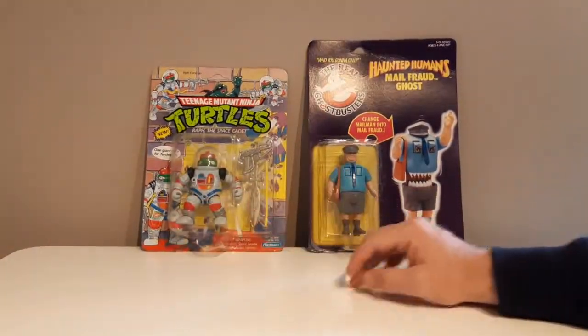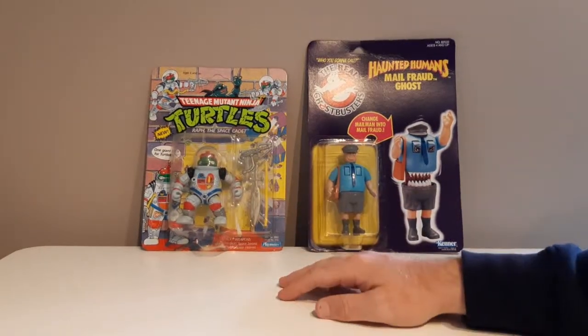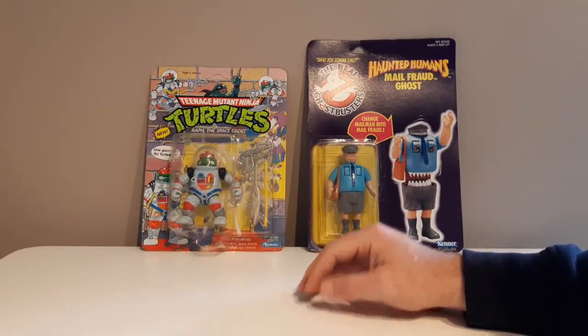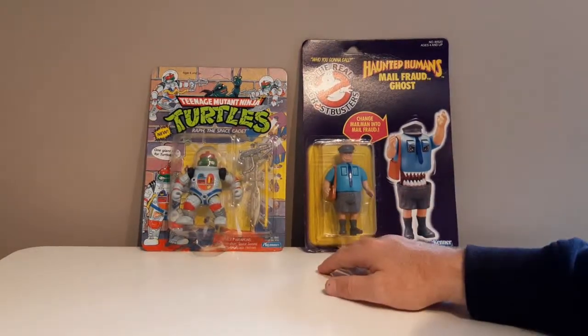I think the Ghostbuster one I'll probably hang on to. I don't think you'd get much for it, but I think it's nice to have someone from the original Ghostbuster line. So I'll keep a hold of him.